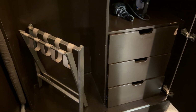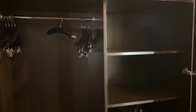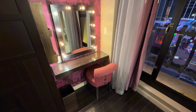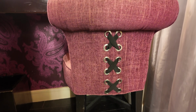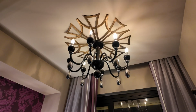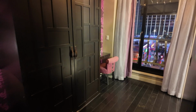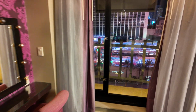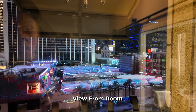The closet contained a luggage rack, some drawer space, an iron and ironing board, and right next to it was a fashionable powder station that looked like what movie stars get ready in front of, and a chair that matched the aesthetic of the elevator I rode up on. Overhead was a pretty legit looking light fixture that just felt elegant. Even with a strip view, the main window was small compared to what you get at other resorts, and the view wasn't amazing, albeit fine.